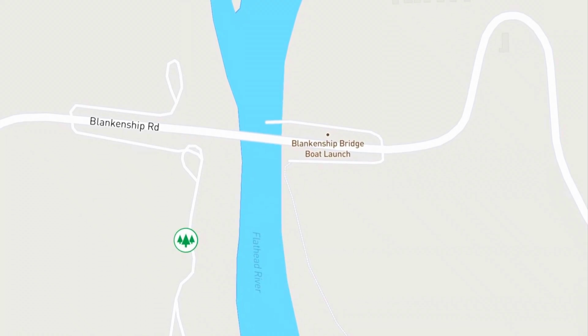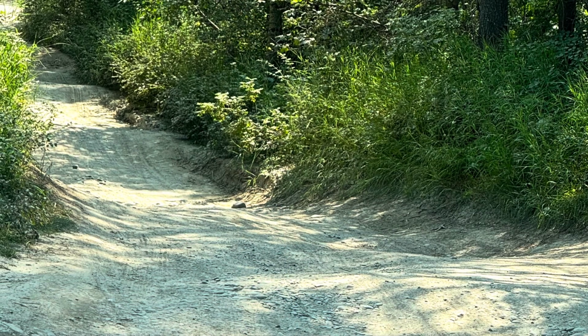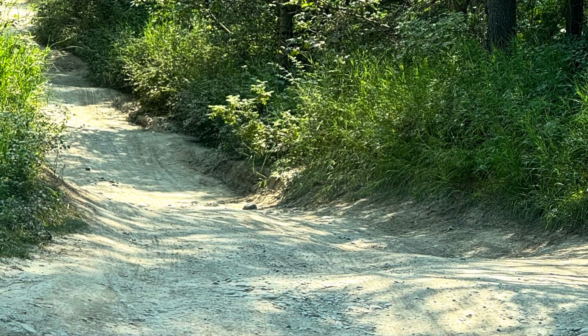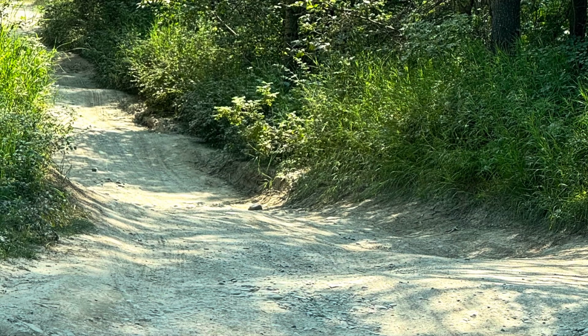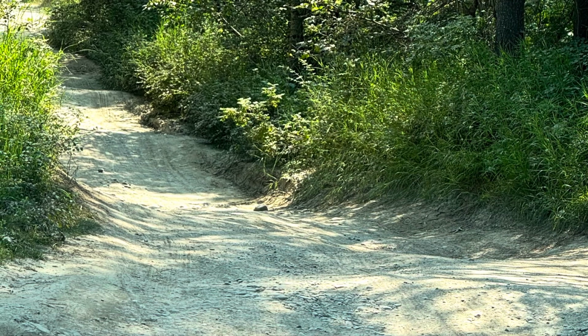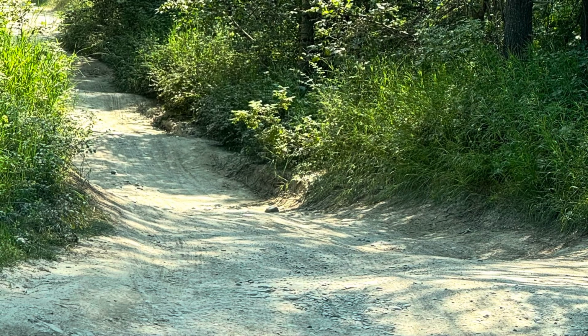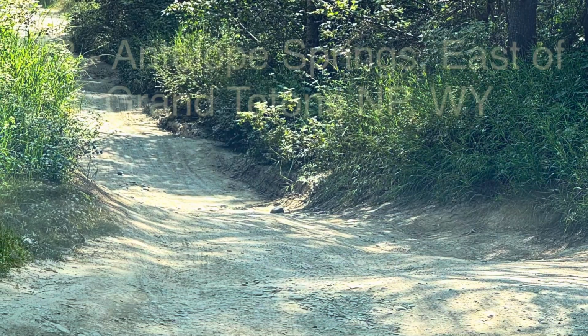If you go, we highly recommend that you park at the top of the dirt road and walk the 100-yard road to the riverbank first to make sure you're confident that your vehicle can make it. We were able to make it, but it's very rutted and conditions can change in the event of rain.